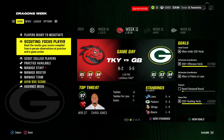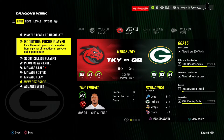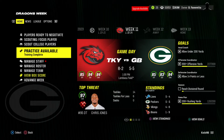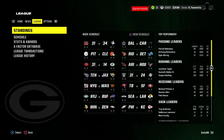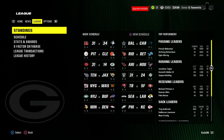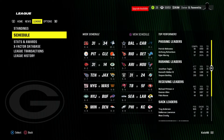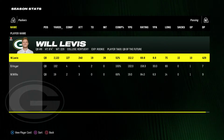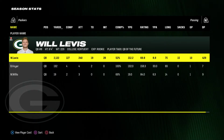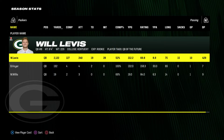Sheesh, dude. Sheesh. Dude, I feel bad for Levis because he's got 28 interceptions. Ugh. I want to do well with him. He just can't get anything going.